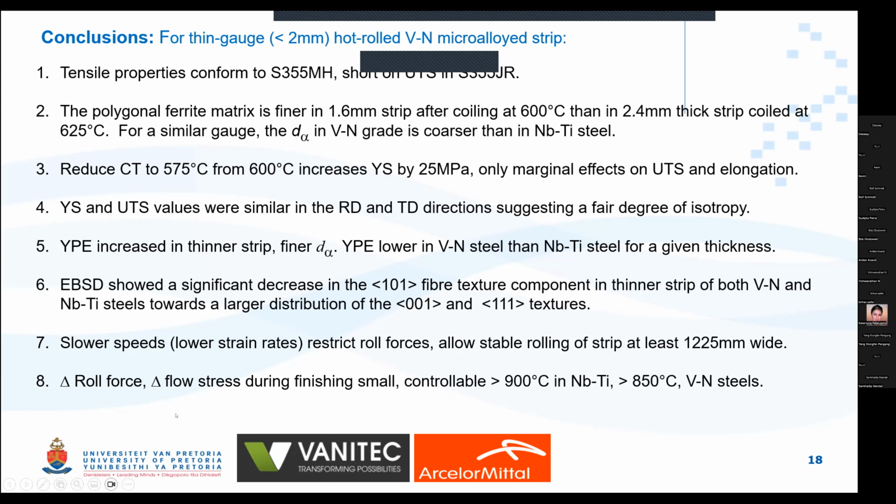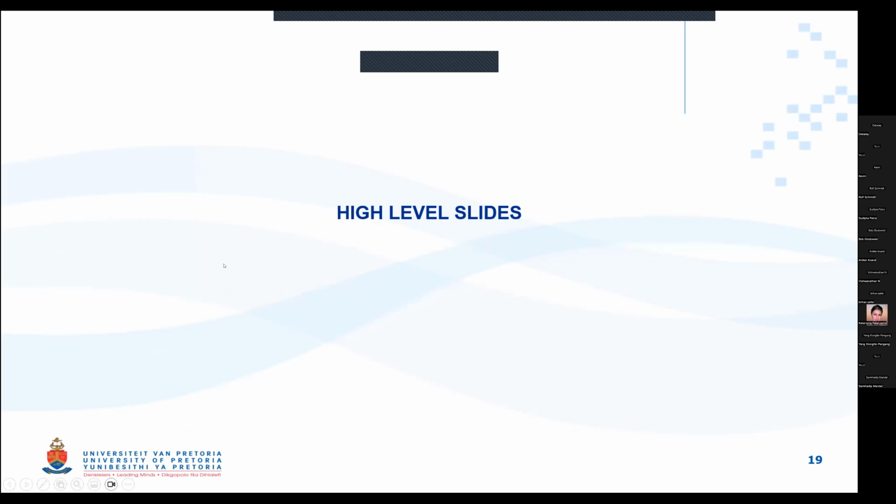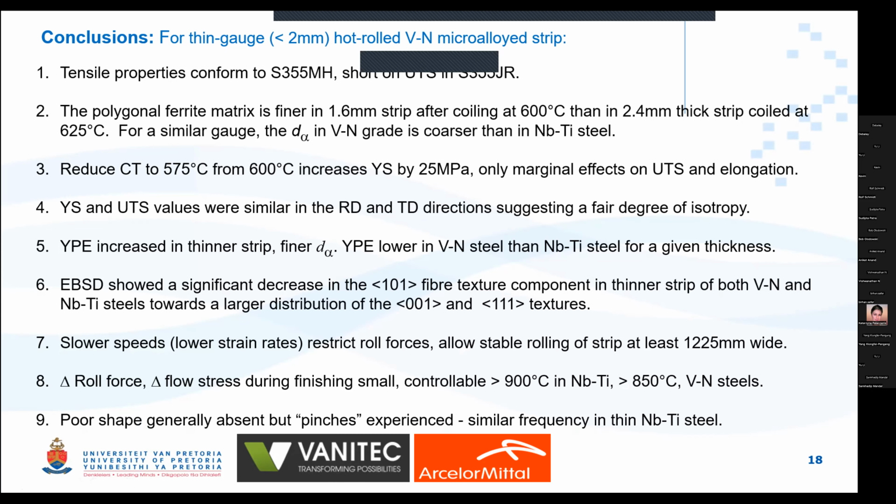Above 900 degrees, niobium titanium is very stable. Below that, instability starts creeping in. Whereas in vanadium steel, you can actually roll down to lower temperatures, at least 850, for fairly stable rolling. Poor shape was generally absent, but pinches were experienced at a similar frequency to that found in thin niobium titanium steel. Right, thank you. That concludes my talk.